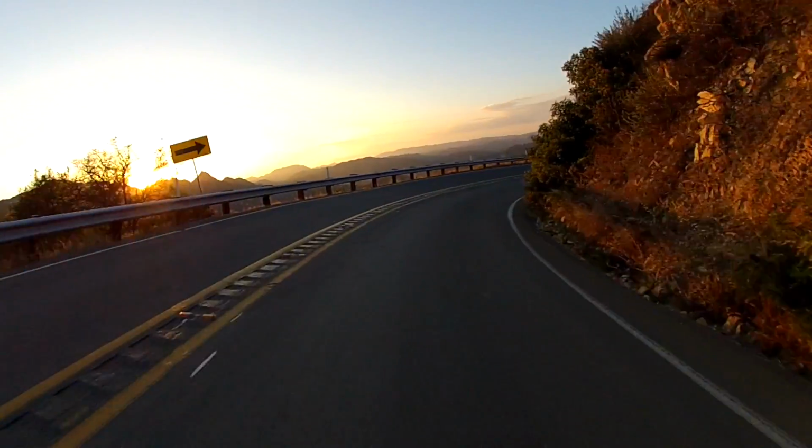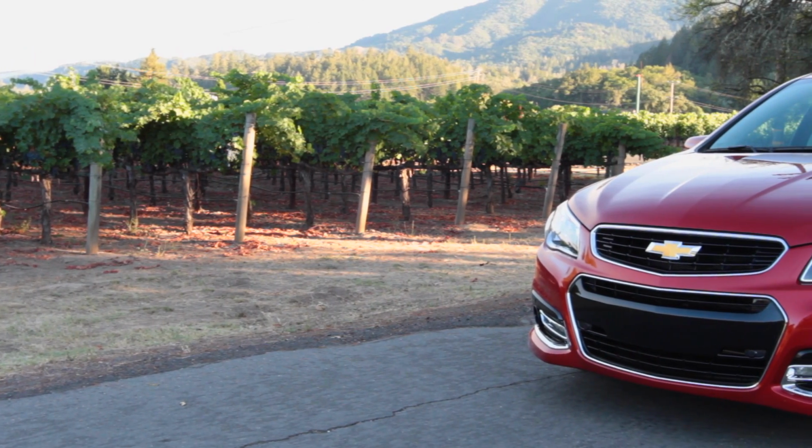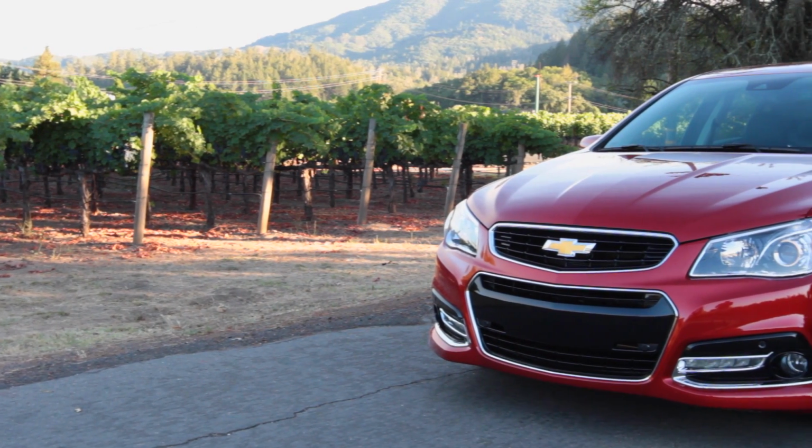An epic road trip teaches you a lot about a car. You'll find out how fast it can go and how well it can tackle a mountain road. But mostly, you either fall in love with the car or you don't.